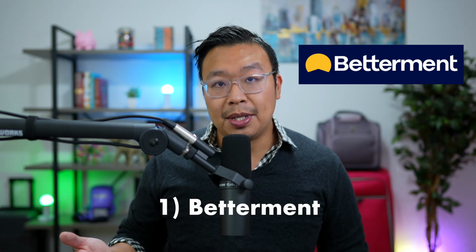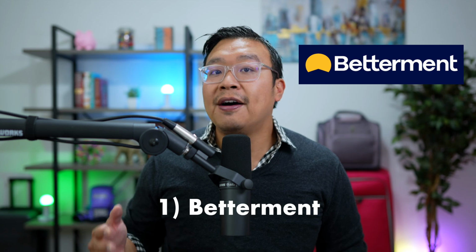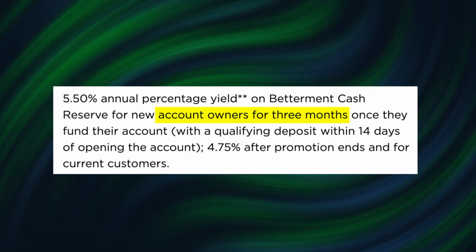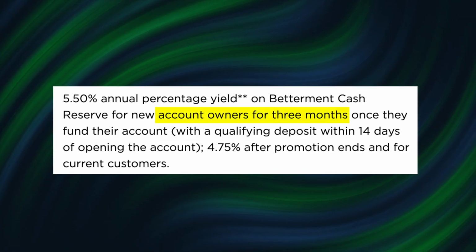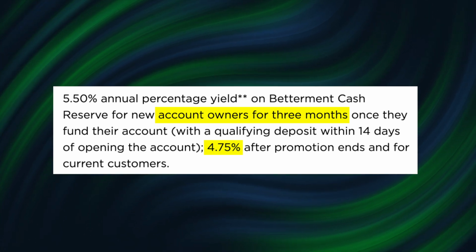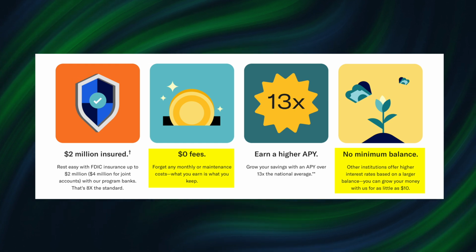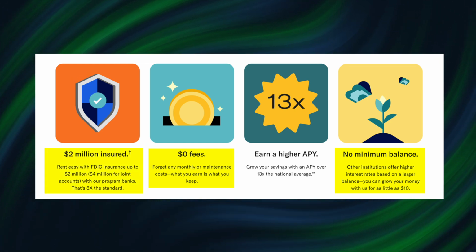First one up is Betterment, which is currently offering a promotional 5.5% APY. The promotional APY would just be for the first 3 months for new customers, and then after that, it would drop down to 4.75%, which is still pretty respectable. There are no fees with this account and no minimum balance. And this is FDIC insured for up to $2 million.